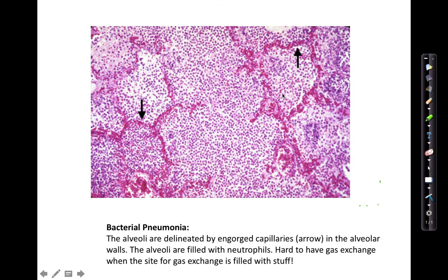Here is pneumonia. This is an alveolus right here. There's another alveolus. Another alveolus here. But look at all this. This is filled with neutrophils, bacteria. Hard to have gas exchange when it's filled with all this stuff. This is deadly. This can kill you.